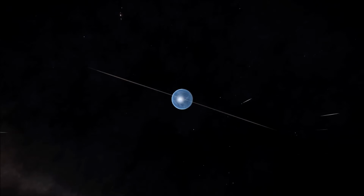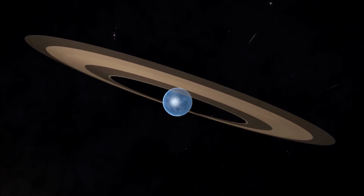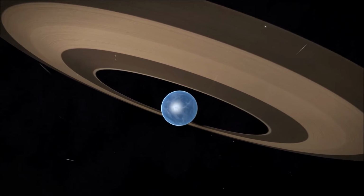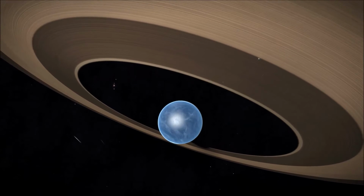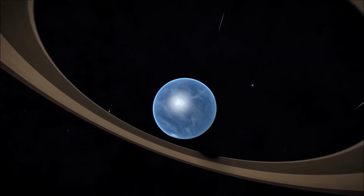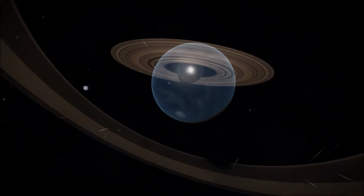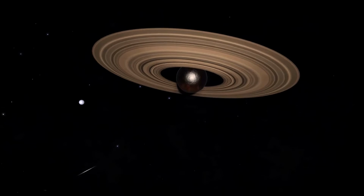So here we have a water world with rings. Now they are rocky based rings, and I found it very interesting to look at because again it's such variety within the universe and the galaxy in Elite Dangerous, and also the distance between the planet and the rings I thought was quite interesting.